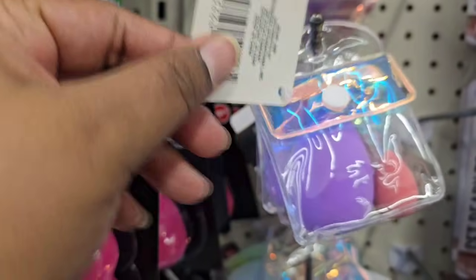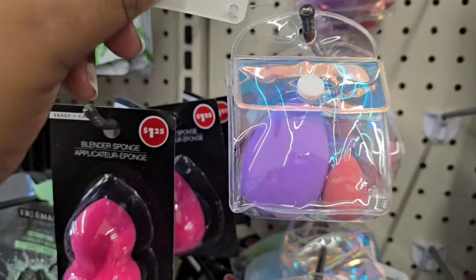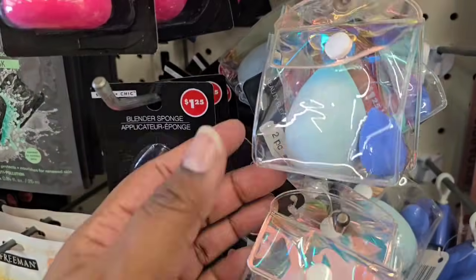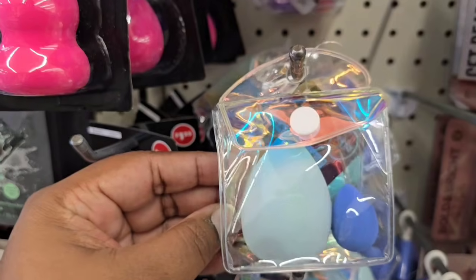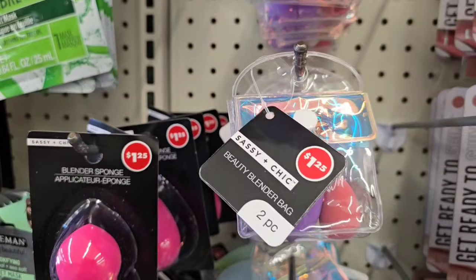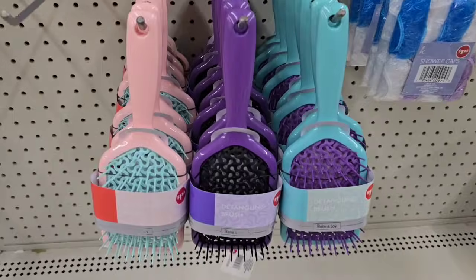Also in health and beauty, they have the double pack of beauty blenders in this cute little iridescent clear pouch. I thought these were neat, great to keep them nice and secure. I saw two different color combinations at my store.